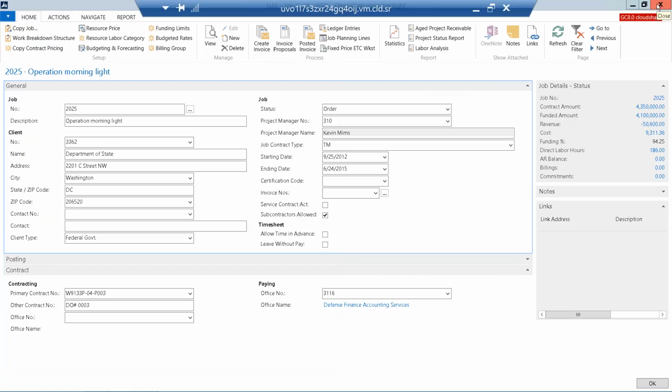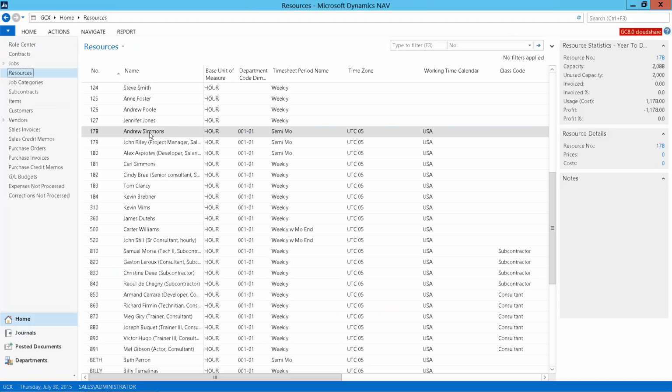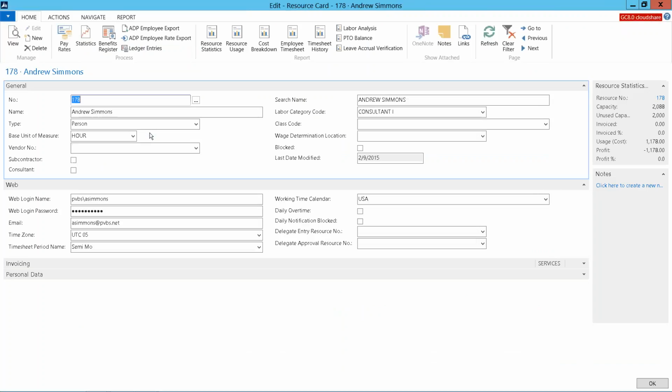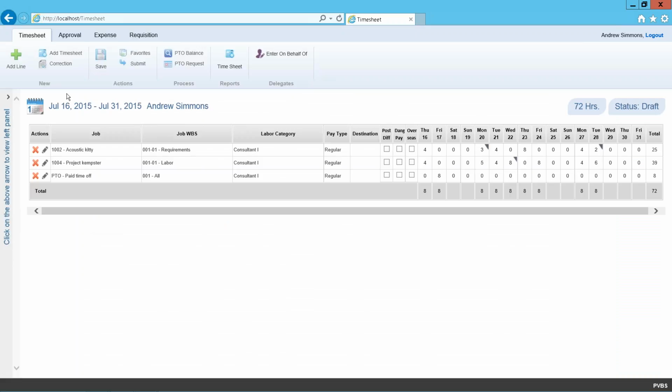Now let's get into a little bit about, as an employee or as a subcontractor, how I would be entering time. And what it all starts out with is you have resources that are set up in the system. These resources can either be employees attached to an employee card, or they can be a subcontractor or a consultant. And you can see all the login information along with their working calendar and other setups are defined inside of NAV, which is going to drive the time entry and expense entry system.